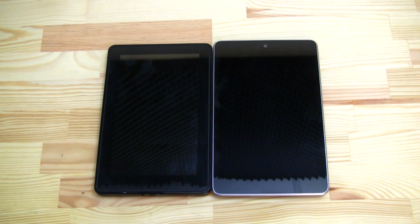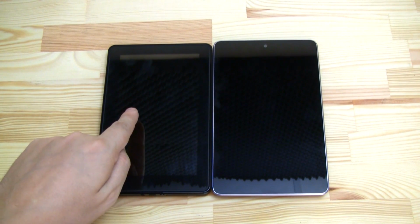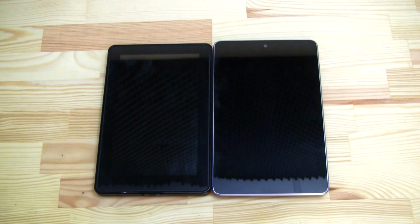When you have a premium account, you immediately have access to, I don't know, tens of thousands of movies and series and whatnot. But let's talk a little bit about hardware specifications and software and how big these devices are. Well, both of them are sporting a 7-inch display. We have a 1024 by 600 on the Amazon Kindle Fire, while the Asus Nexus 7, I know I'm always saying Asus, well, it's built by Asus. The Nexus 7 sports a 1280 by 800 display.